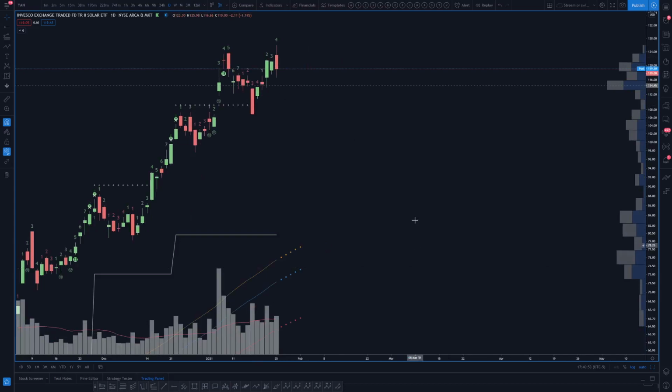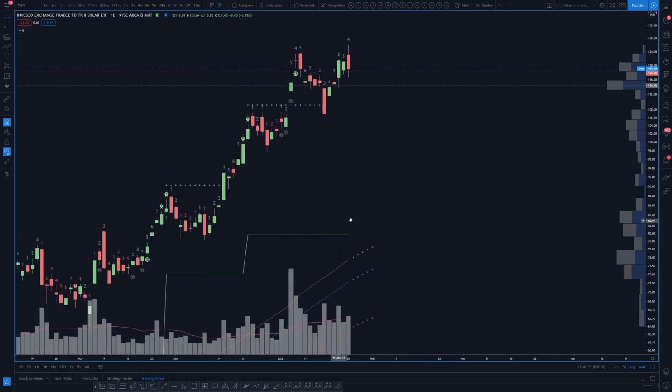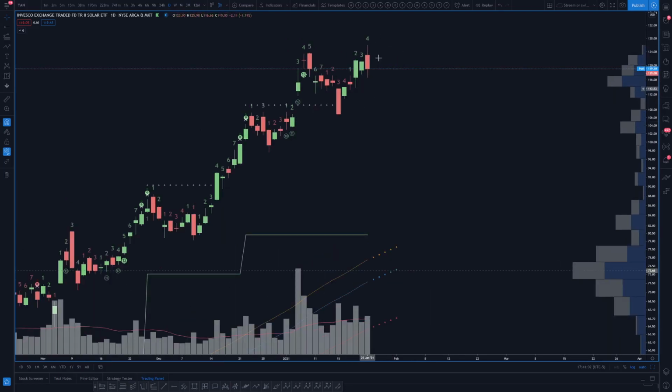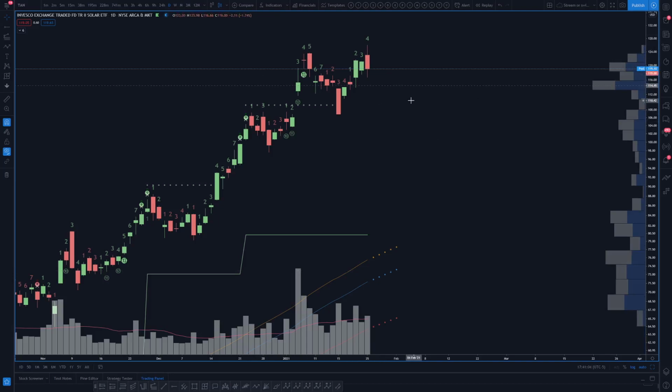So all things considered, knowing that the macro is still pretty bullish, but that the correlation today is kind of weak, I would not be surprised if we started to see some consolidation on the daily time frame.